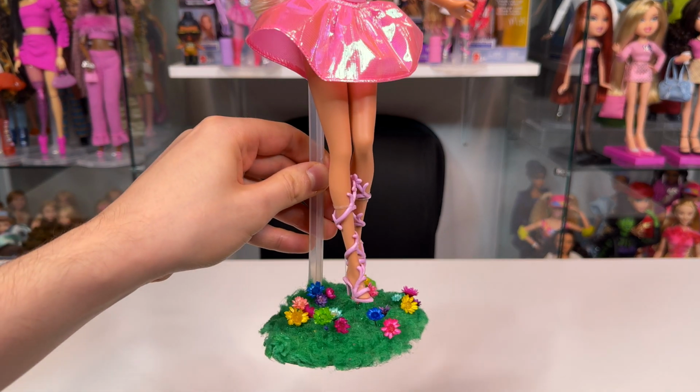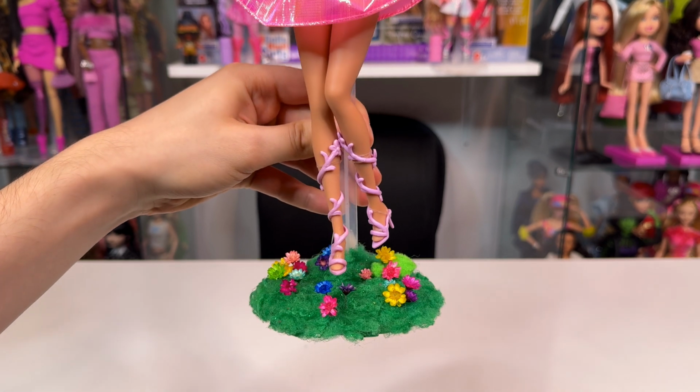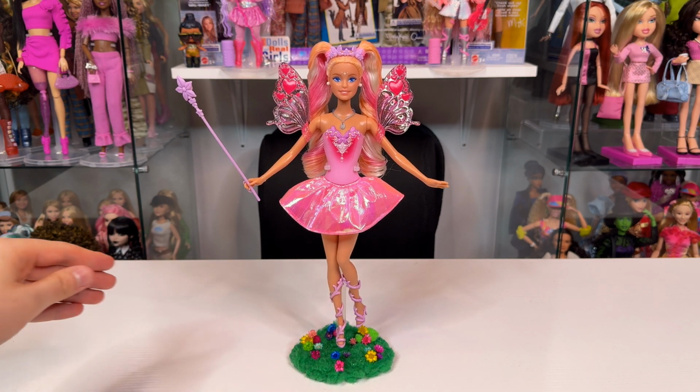I apologize I'm not getting back in front of the camera to finish the video. I'm too lazy, I'm so sorry. But that is it. We are done with her hair and her stand, and I think this doll is very cute. She's a very fun little fairy doll.